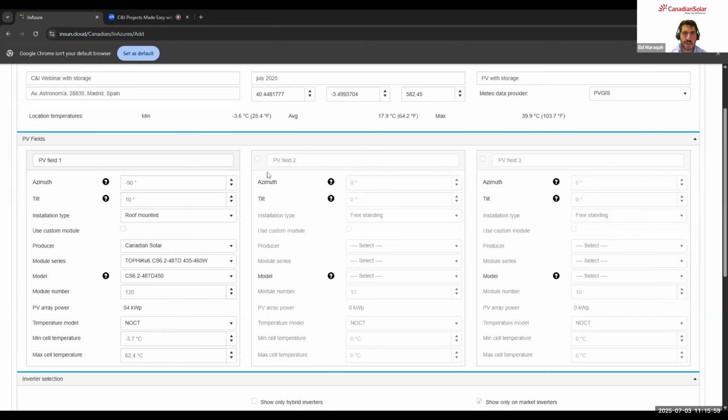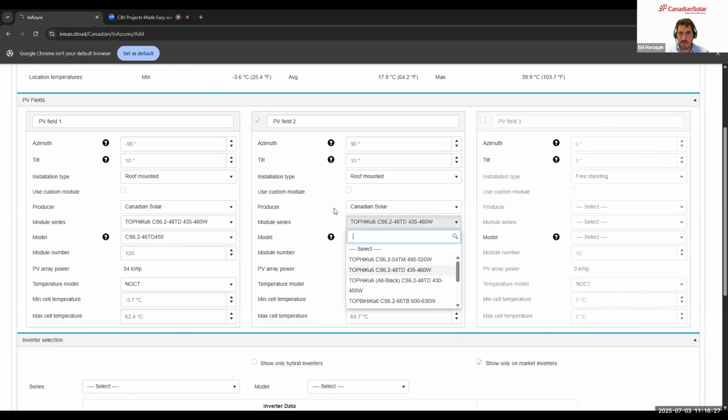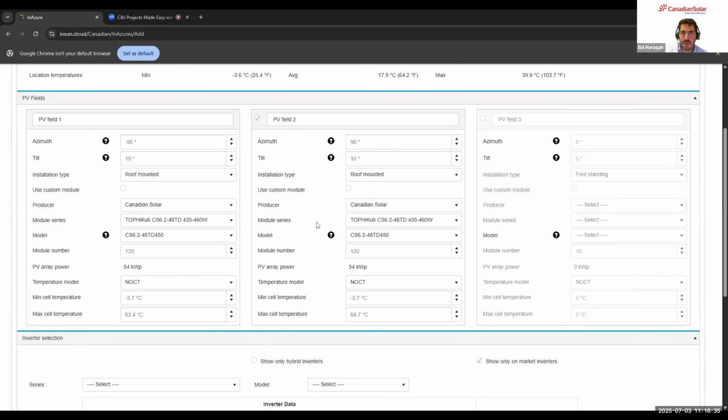And then I can also activate another field. So we'll have an east-west orientation, but instead of minus 90, I'll put 90 in this case, which is west, with the same tilt angle, and also roof mounted. It automatically selects the same module type, but of course, if you have different modules in the different PV fields, then you can just select the other module. It's no problem. So in total, I have around 110 kilowatt peak in my PV plant.